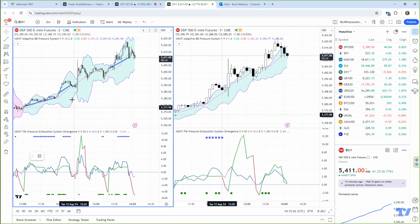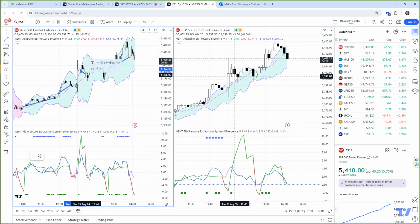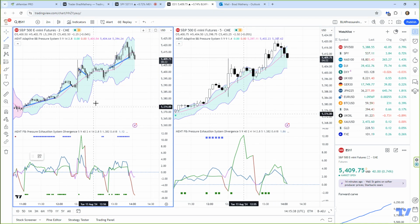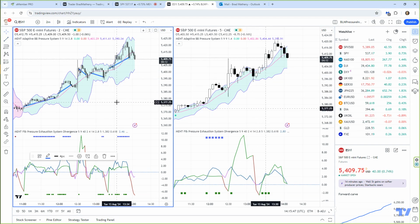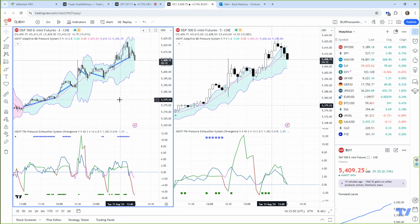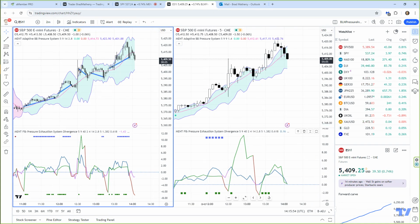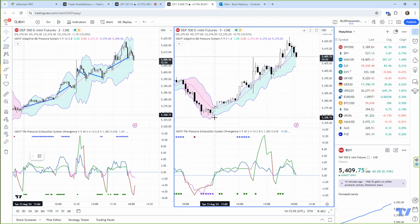And lastly, this one, like I said, didn't work out so well because it was already kind of an exhaustion move. Down to this point, lost 4 points, 4.5 points. And then lastly, I think this is the last one. Green right here, get in roughly here, roll over to this point, lost 3 points. So again, these are two losers on moderate rotation. But again, we're getting very solid trending. You can see how it plays out here as well.